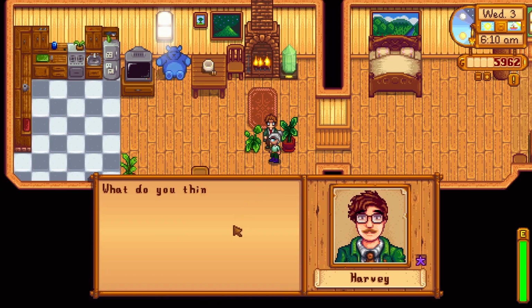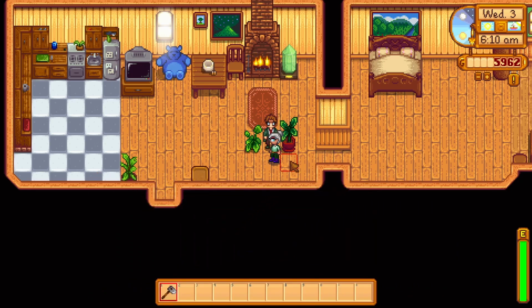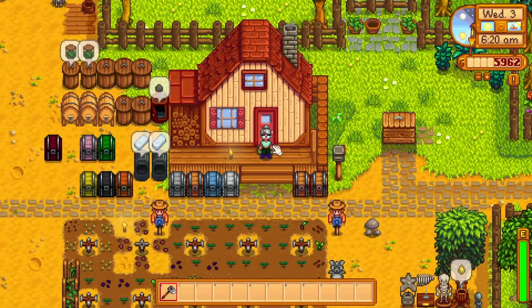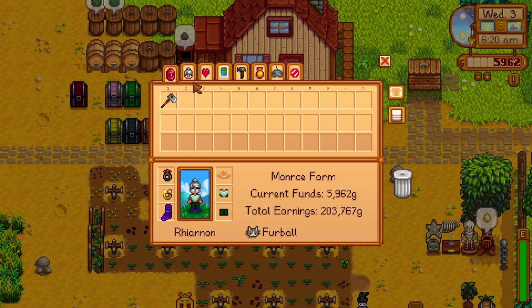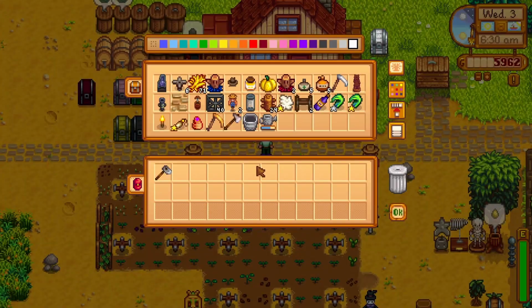We will take up where we left off, which is day 3 of summer, year number 2. You will notice there's a couple of plants sitting in the middle of the floor. What that is, your spouse will randomly order things from a catalog that we don't actually have. It's the things that you could buy from Robin or whoever for your house. They just randomly buy things.